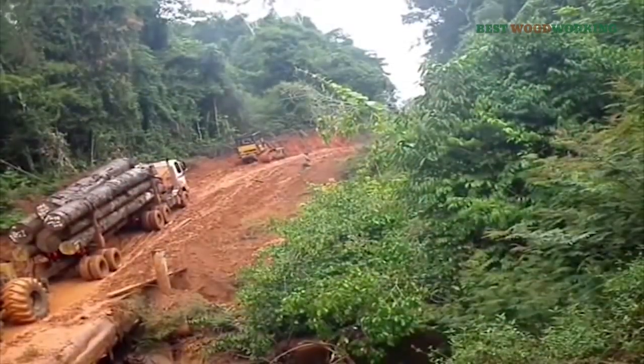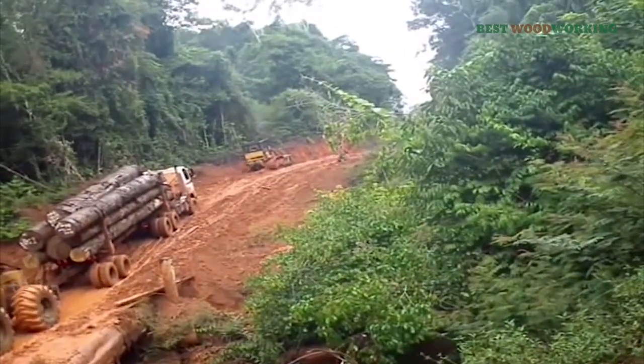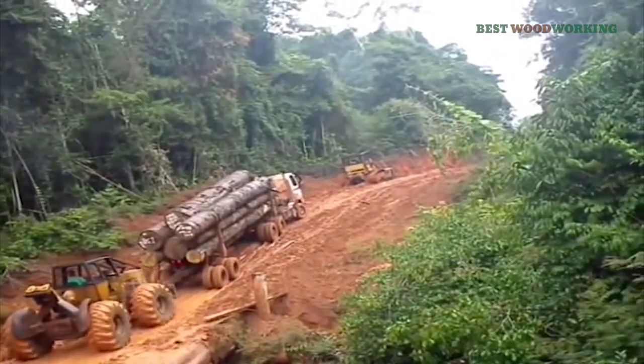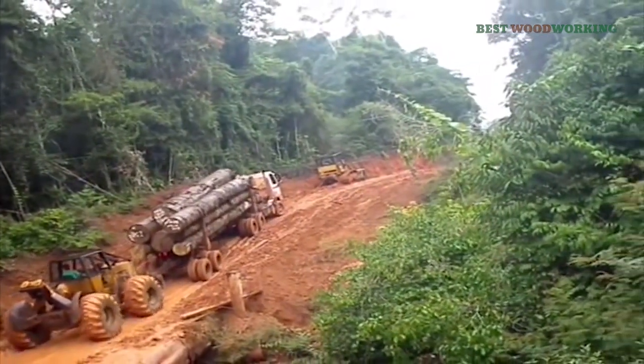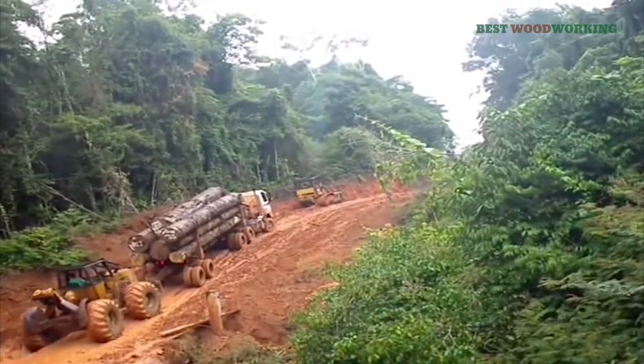Next, another truck traverses the treacherous road, the heavy logging truck fighting against nature's relentless grip on the slippery, muddy road. Each rotation of the tires is a precarious dance between traction and inertia, with the truck's enormous weight threatening to sink it into the mud below.